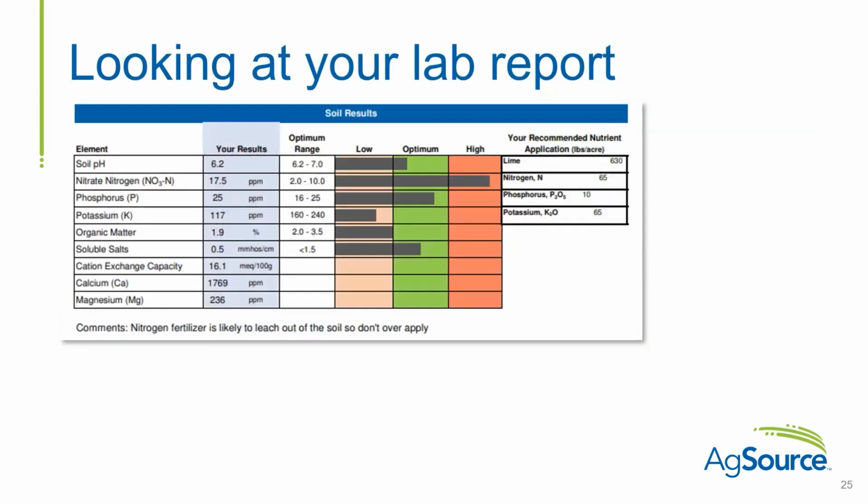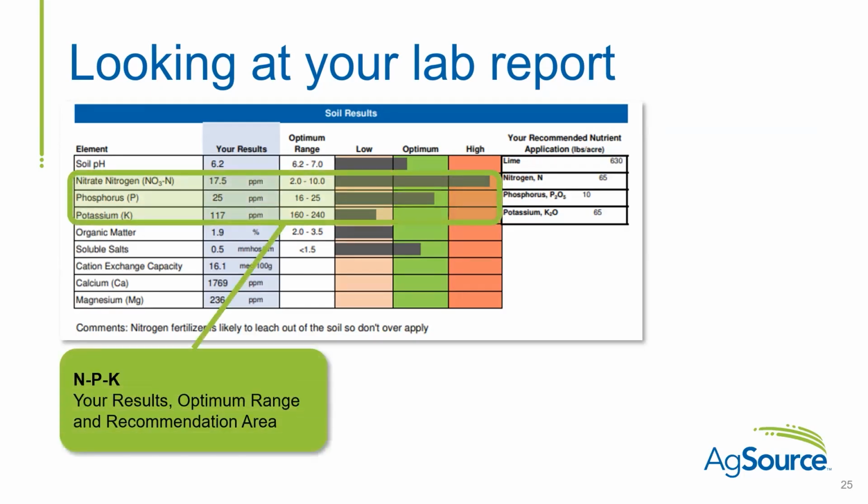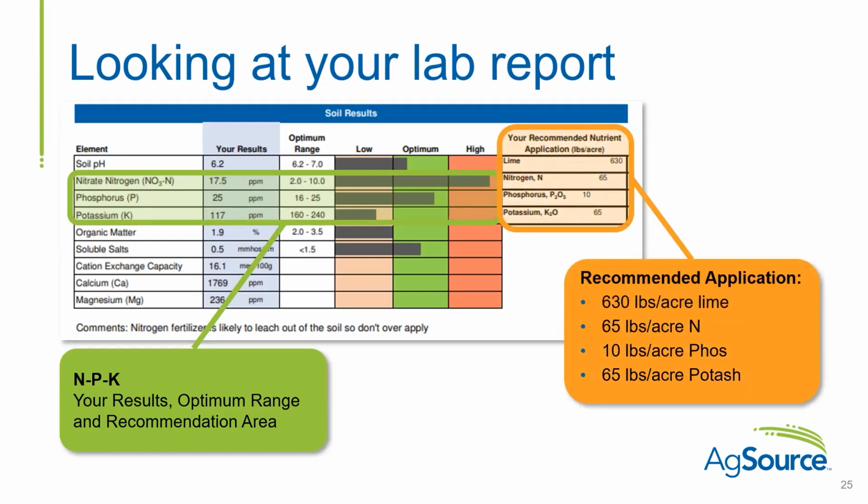Second, after pH on your lab report, look at the 3 nutrients that crops need the most of. This is in the green box where you will see nitrogen, phosphorus, and potassium. Shaded in orange is your unique prescription of lime and fertilizer that is needed for your soil and the crop that you have chosen. For this example, they need to apply 630 pounds per acre of lime for the desired pH to be a little bit closer to 6.5 before planting this crop.